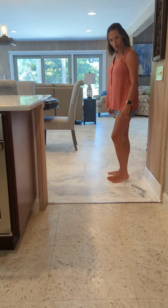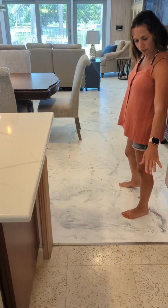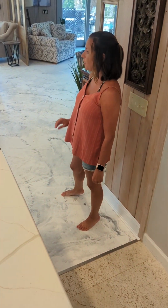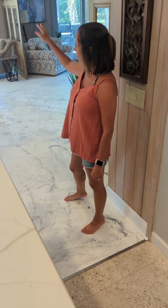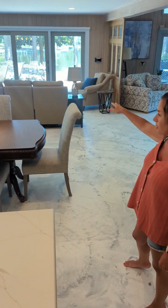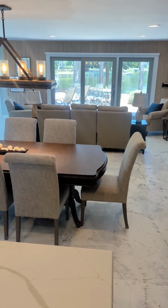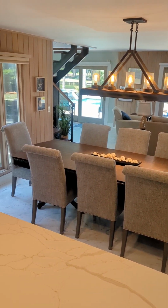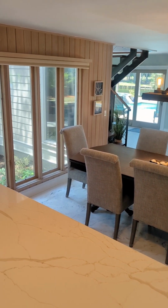Alright, so starting right here, I'd like you to notice the floor. So we originally had this whole first floor in this tile, but we had pretty extensive termite damage over by the windows. And so we had to come up with a solution. That's what we came up with, this awesome epoxy poured floor, which starts right here at the kitchen. So that's a huge feature of the house.